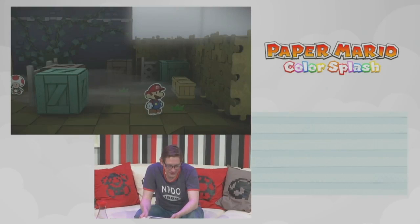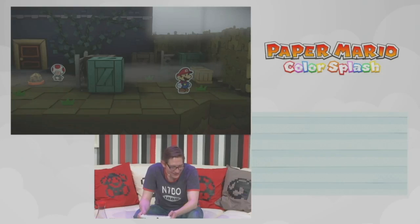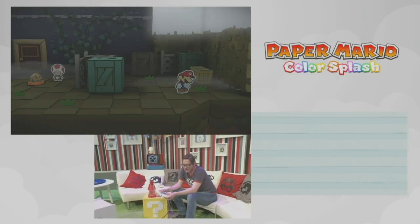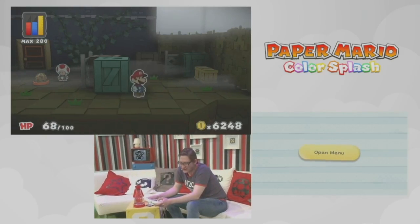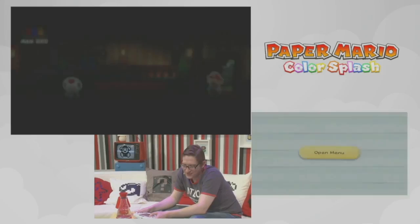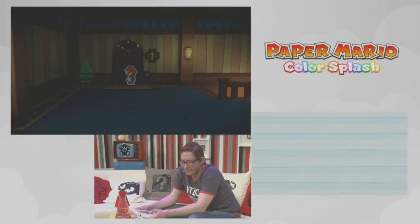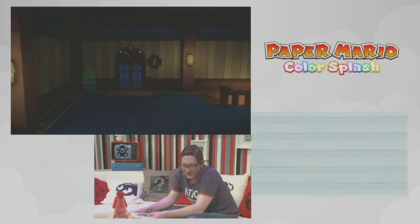Okay, so I got it. I don't understand what it is. I hope somebody comes. Yui, maybe? What was the noise? Let's try to go back in and try to give it to the toad that was looking for it. I believe it was maybe floor 2, I think 2 or 3. The last room I visited, actually.